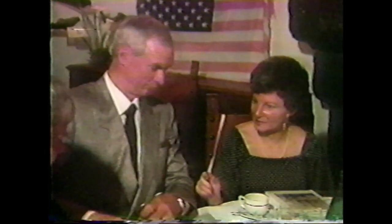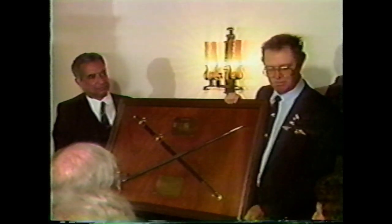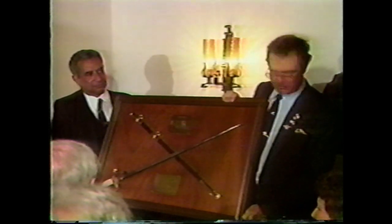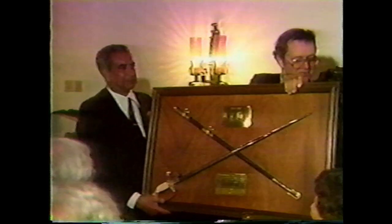Receptions and ceremonies here are capped by a special presentation by Flight Commander Connie Edwards. Great honor in my life to present the sword of ACV to the people of Portugal and of Azores. A hero's reception is provided by young and old.